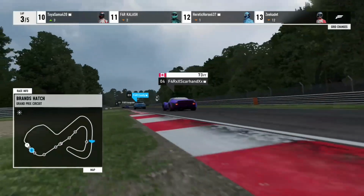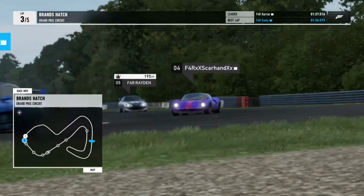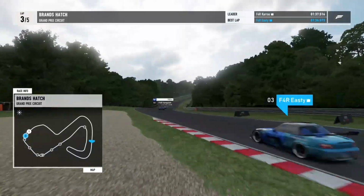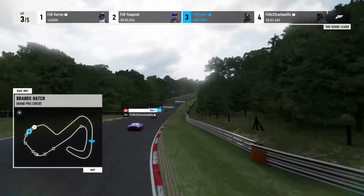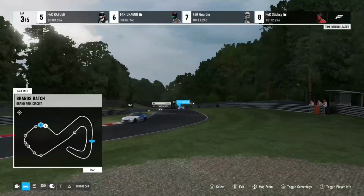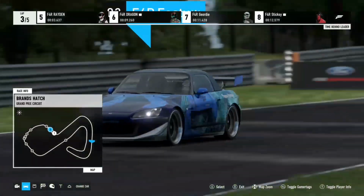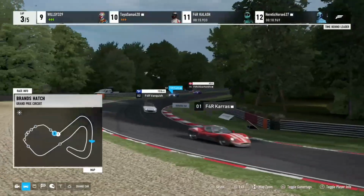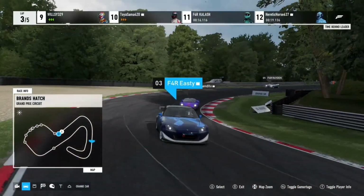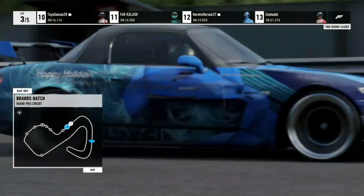As Raiden, he's just behind this group, looking to catch up and do something. He wants to get as close as he can. Easty nicely through that corner, nice and smooth. Interesting paint livery on the side of his S2000. Can't quite make out what it is, but it's definitely catchy.